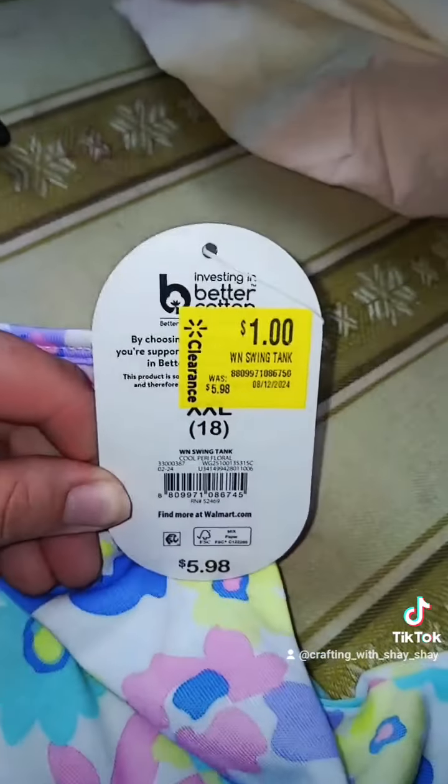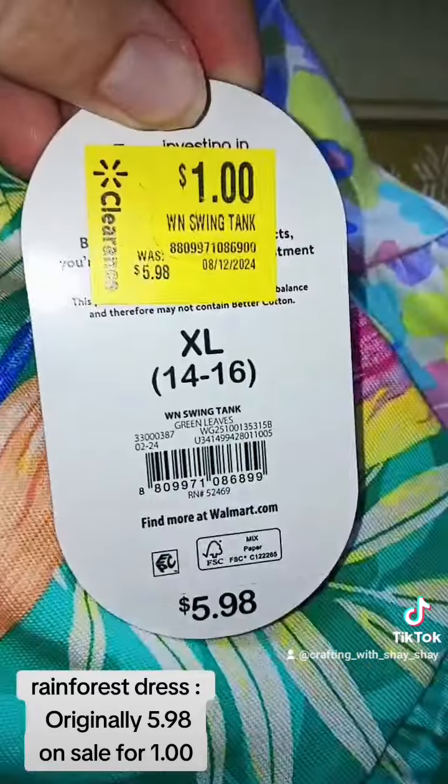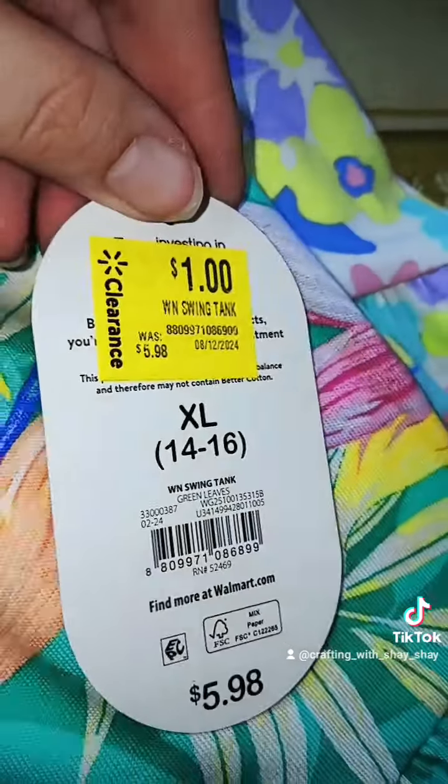There was also another one that had this rainforest look, and look how cute that dress is. She's gonna love it. Originally $5.98, but picked up for $1.